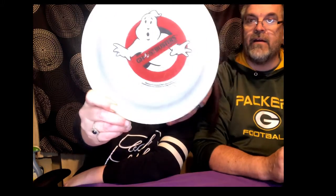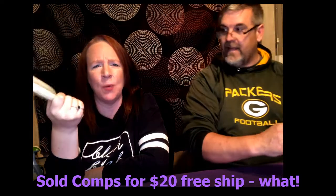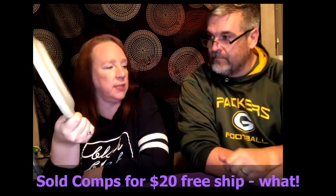Glow in the dark Ghostbuster Frisbee. You would not believe what these things go for. Go for about $20. I laughed at him when he got this. I'm like, what the hell are you getting? And I forget how much it was, but it was astounding. You said it was garbage. I did say it was garbage. I was wrong. Hey, I can admit when I'm wrong.